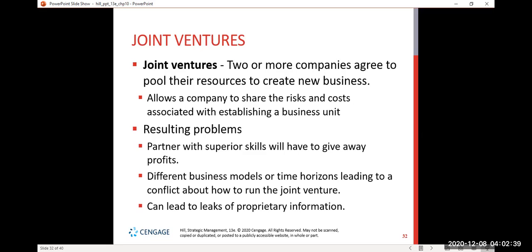There are some resulting problems which may arise for both partner companies. Although a joint venture allows the company to share the risk and cost of developing a new business, it also requires that they share in the profit if it succeeds. The joint venture partners may have different business models or time horizons. For example, if one company thinks that, due to its distinctive competencies, the company is making the profits, its share must be greater than the other partner's, and this kind of feeling creates problems between the partners as well.